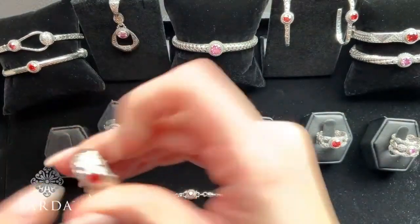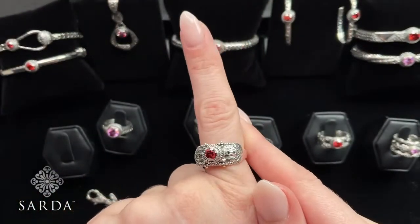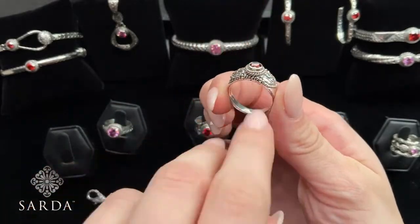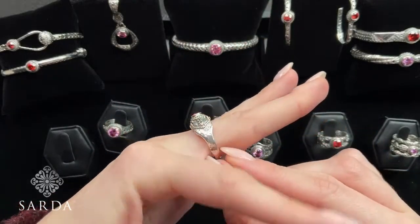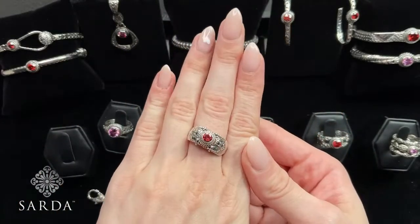And then this guy. This is fun. It's got little almost shoulders to it with this chain link and hammer detail. Size 10 or 11 is available at $99.99. 5mm stone, so 0.36 for your carats. And this does get a little bit skinnier down at the bottom of the shank. It is hammered all the way around.